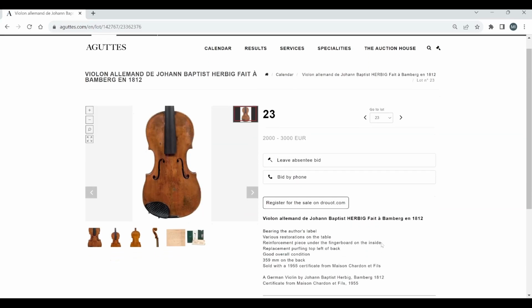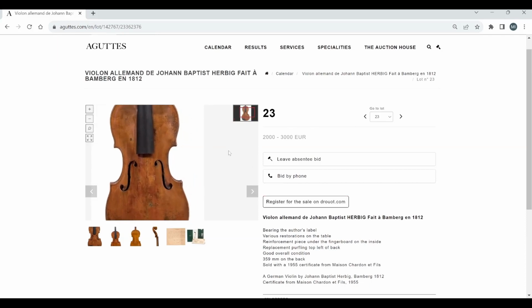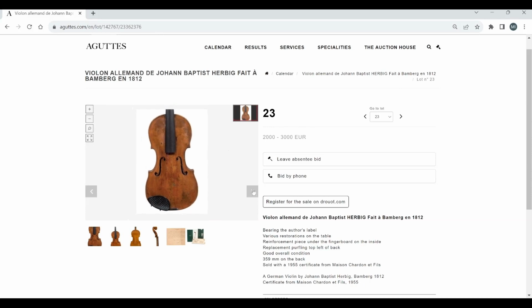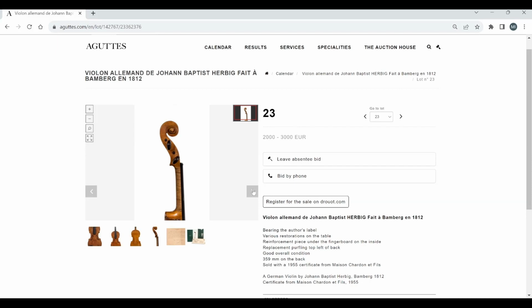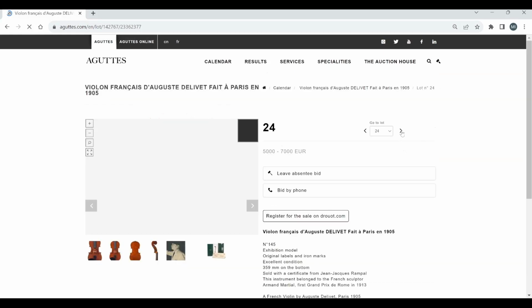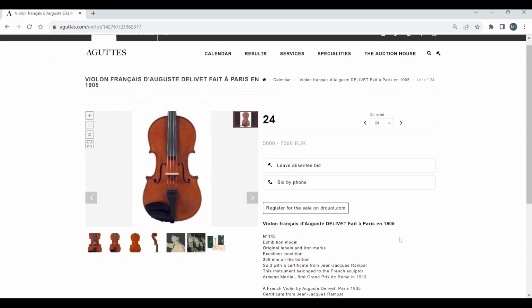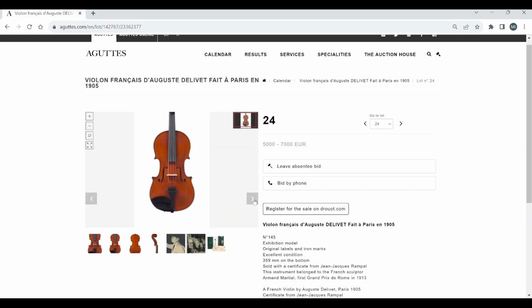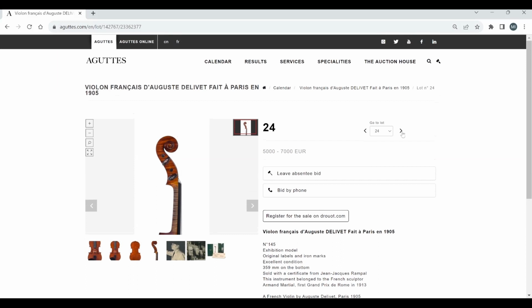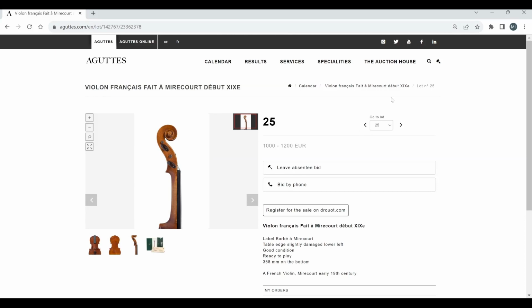German violin by Johann Baptist Herbig, Bamberg, 1812. It's got a certificate from Maison Chardon and Fille from 1955. Well, needs a bit of work. Not super exciting to me. 2 to 3000. Right, a French violin by Auguste Deliver, Paris 1905 with a Rampol certificate there, so that's fine, you're sorted. Yeah, looks like your French violin with fancy figure, 5 to 7, 359 length the back, just about okay. French violin, Miracle, early 19th century, 1000 to 1200, yep.